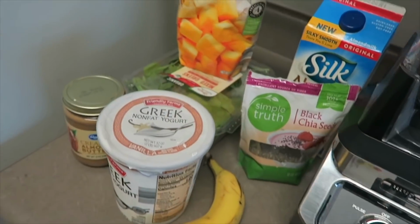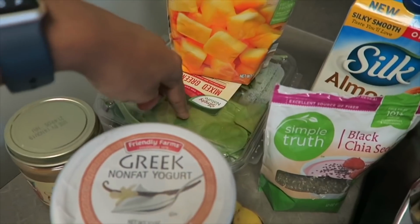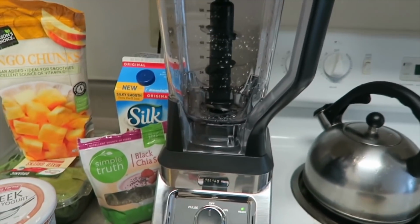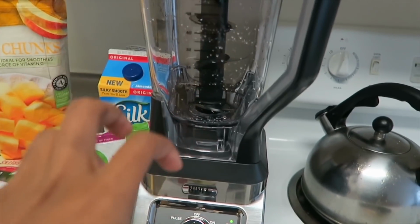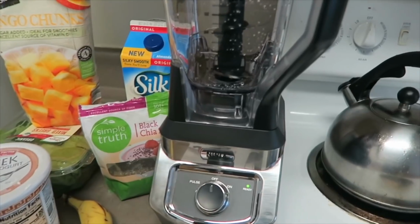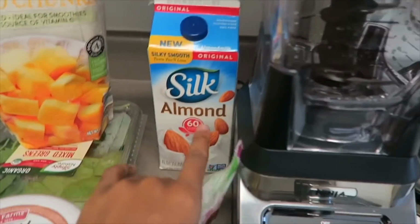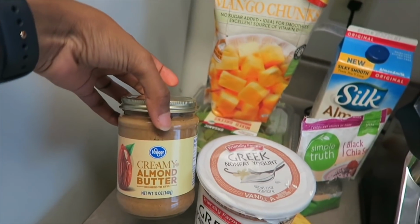But today I'm sticking to my usual green smoothie with some frozen mangoes, some spinach, Greek yogurt, a banana. Sometimes I freeze it, sometimes I don't. And what's good about the Ninja blender is that when you have frozen things like frozen fruit, frozen bananas, and you have chunks in there, it easily blends it compared to my other blender where I have to stop, mix it up, do it again, then mix it up again. So super convenient in that regard. And then almond milk, chia seeds, and occasionally I do add almond butter.